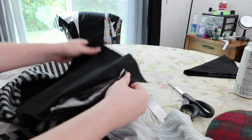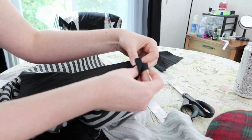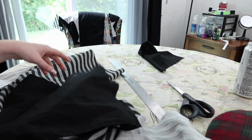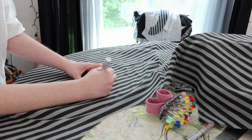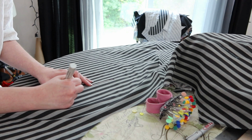Might be a little too close. So I'm just gonna pin these together, get them sewn, and then turn this whole thing back inside and stitch around that, and it's gonna end up with a really nicely finished pocket. Scout, is that really a valid technique? I have no idea whether it's valid, but it's certainly a technique.